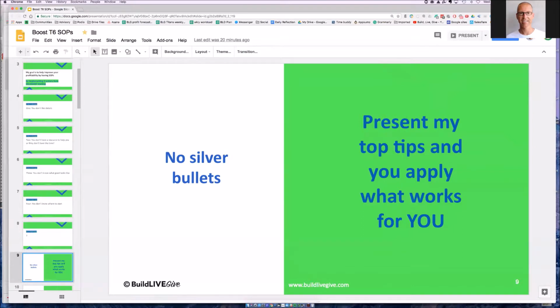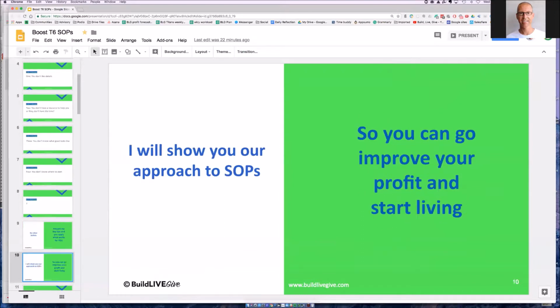So the key thing I want to put here is there's no silver bullet. There is definitely some work you've got to do here. But what I want to do is present my top tips, which are from practical experience, and then you can apply what works for you and your business. I will show you our approach to SOPs. This is exactly what we did and what we continue to do, and I'll take you through that journey.